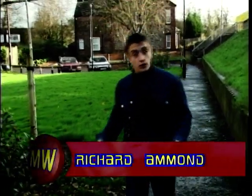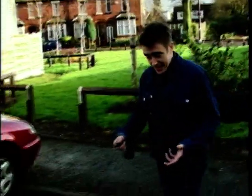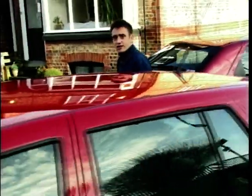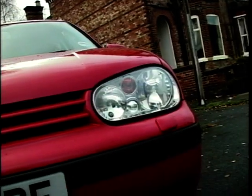Some city cars look like they could change your life forever. They might be smaller than a packet of fags. They may use less fuel than a primer stove. Or maybe they look funkier than a disco diva's pants drawer. And then there's the Golf Diesel.